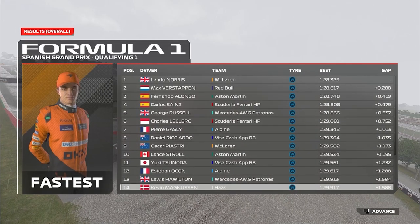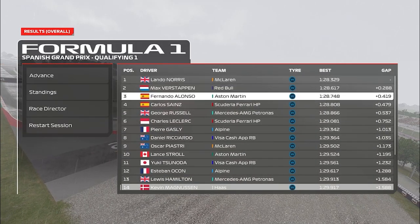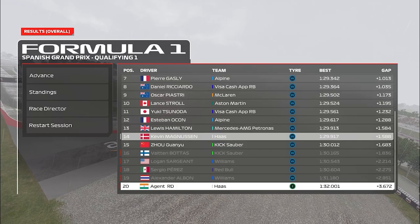behind everyone. And at that point I decided, let's wrap this up, and there is no point in going out again. And we are now P20.